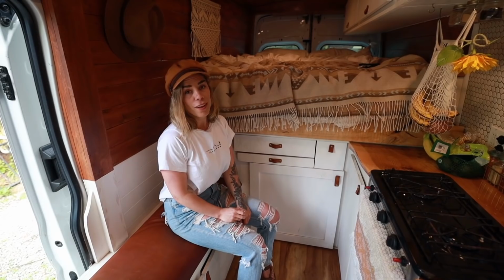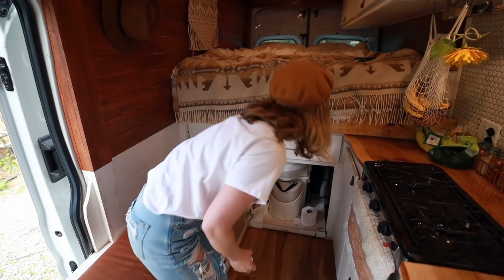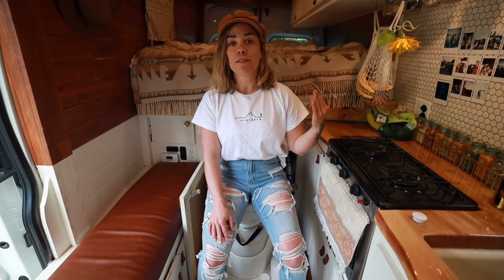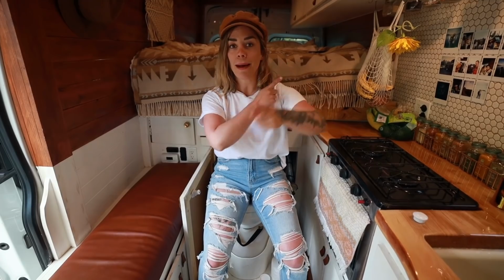And my favorite part of the van, the toilet. We do have the Nature Head toilet, and I understand it is kind of expensive, but it's my favorite part of the van because in times of need, it has saved us so many times. It's really easy to clean, and it doesn't smell like anything. So it's definitely the toilet that you need to buy.